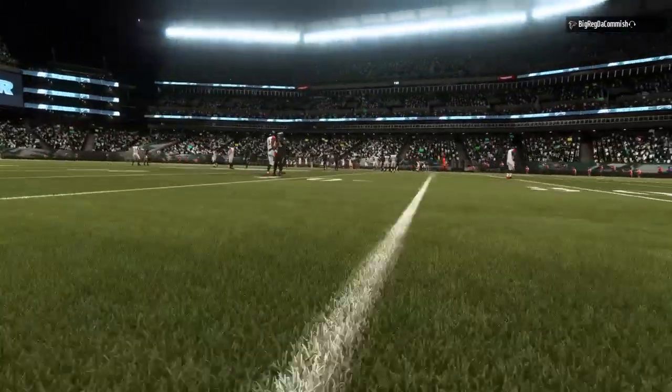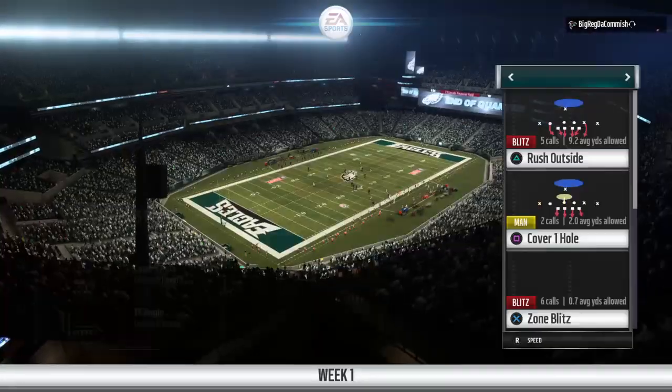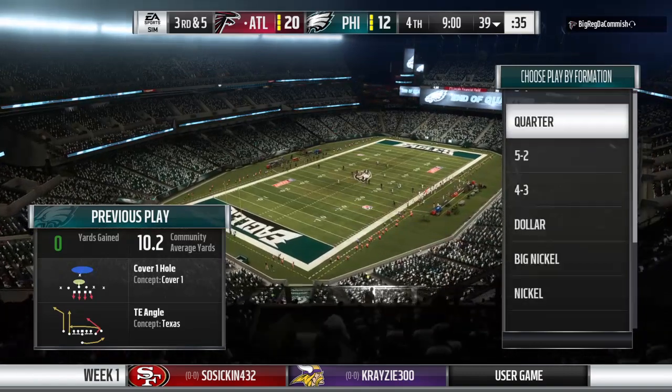Exactly. And welcome back. It's the Falcons. They've got the football. They've got the lead as we get set to start the 4th.